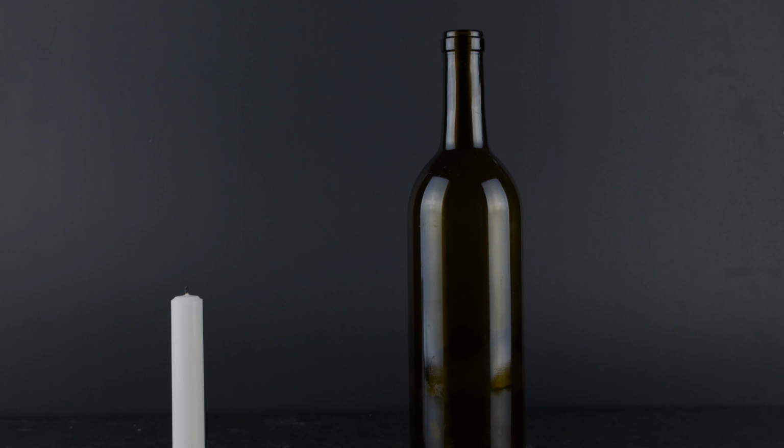The problem statement tells us that when we put a lit candle behind a bottle and blow on the bottle from the opposite side, the candle may go out, as if the bottle was not there at all. The problem wants us to explain this phenomenon.